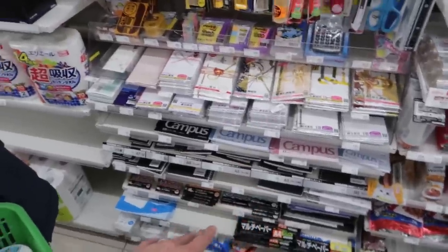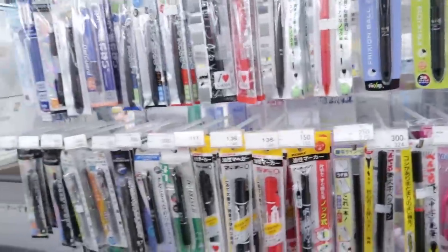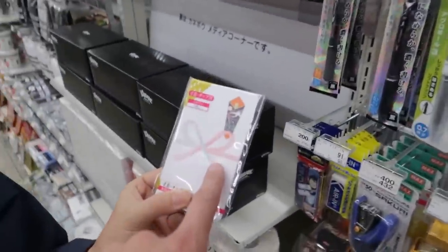And you got your stationery stuff here, super glues and things like that. So you can glue fingers together and stuff, and get pens. And oh, look, there's a little mini one. That's so cute.